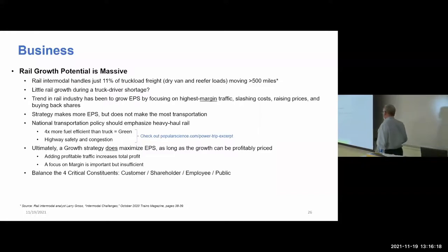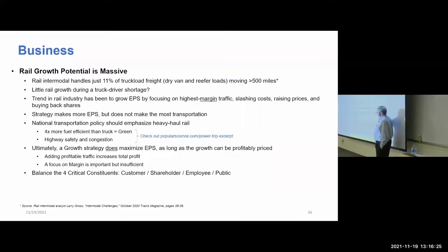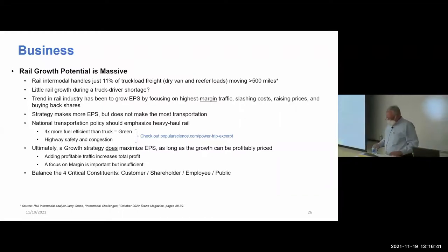With my old colleagues and friends, I argue that a growth strategy does maximize EPS. It's not a matter of do you get EPS with bullet number three up here, sub-bullet number three, or do you grow? Growth does add EPS. If it's profitable growth, you add more earnings, which increases earnings per share. A focus on margin is important, but by itself it is not sufficient.